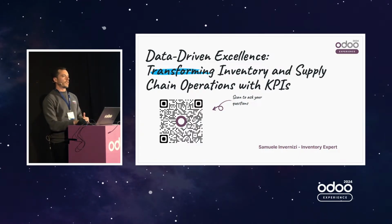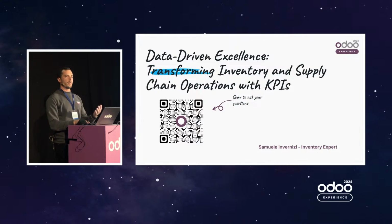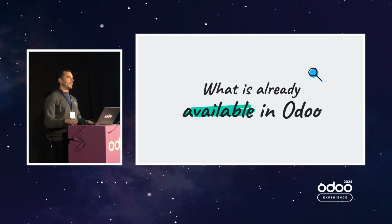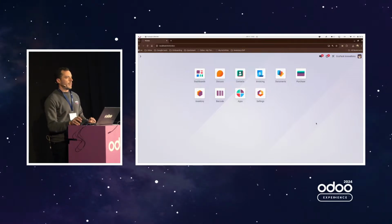We can have the integration of software that is helping you to work on the operational side, but also to step back and give these insights in an umbrella view of your business. But before showing you what we did for version 18, I want to show you what is already available in Odoo today. Let's jump into the database.